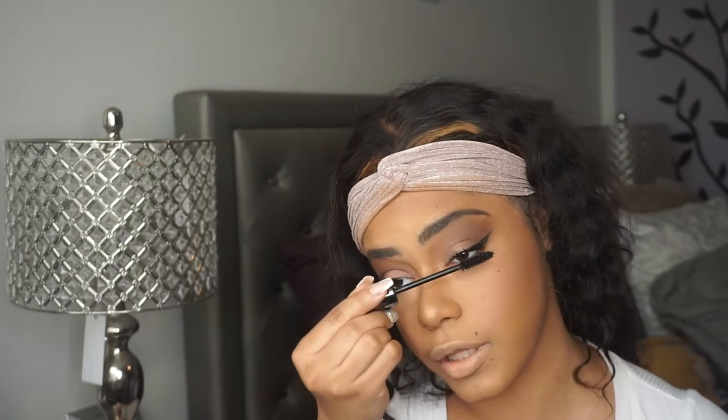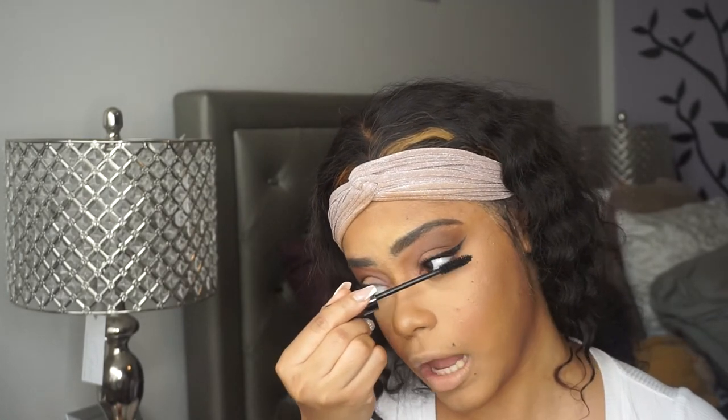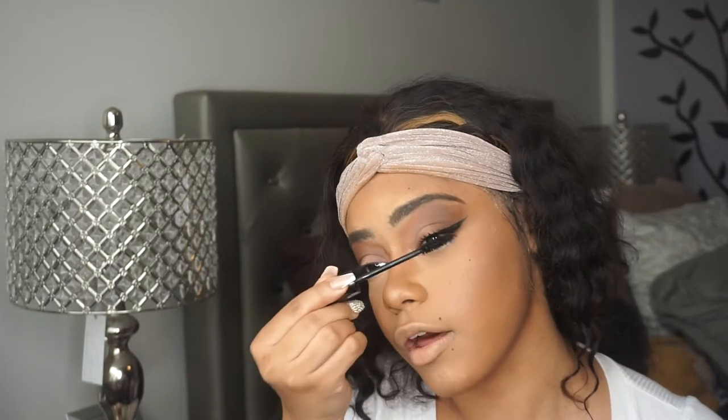It's so thick. It's beautiful. And I love what this does for my lashes. I really do. I love how thick it is. I'm obsessed. I'm gonna go into my ColourPop white eyeliner. It's in the shade Exit.